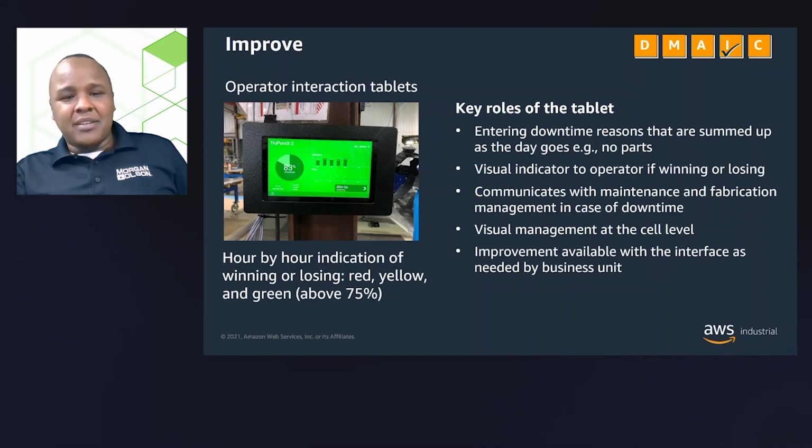And also, MachineMetrics customizes the tablets based on the needs of the business. So, an hour by hour indication: if I'm in the red, I need some help. If I'm in the orange, I'm getting close to the green. If I'm in the green, I'm hitting my standard for the day.